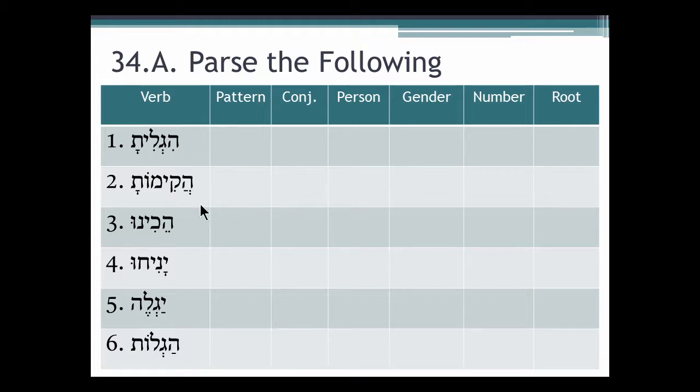It has he with I class. We can tell from the ending, the ta ending, that this is going to be the second masculine singular of a perfect conjugation. We don't know yet what pattern or stem we have, so we have to ask ourselves, okay, this could be a prefix. What are our next consonants?